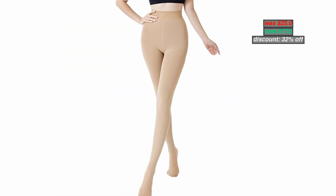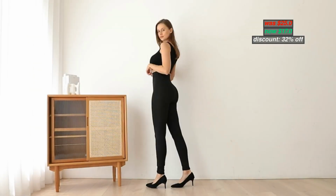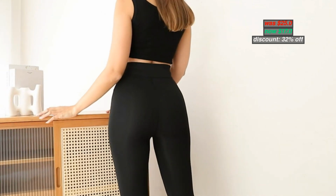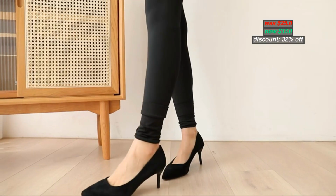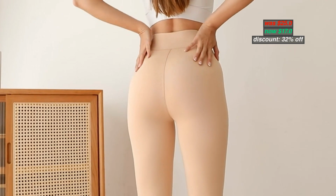Number 2. Romastory Winter Warm Leggings. One size elastic legging fits US S/M size. Lined with thick fleece to keep you warm in winter. Great to wear in winter for daily, coffee, skiing, work, dance, vacation. Size notice, one size elastic legging fits US S/M size.